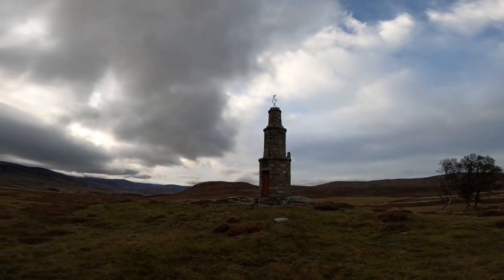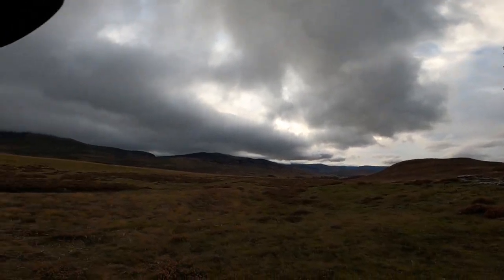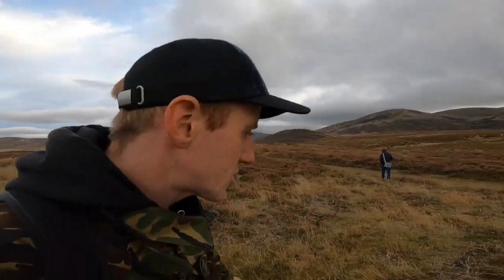So there we are, folks, we're leaving it in peace. The incredible ancient monument here on the hill of Scotland. That's a bitter cold wind blowing in, and it's getting super strong. So we're heading back down this track, and what a crazy adventure it's been.